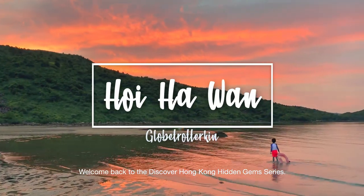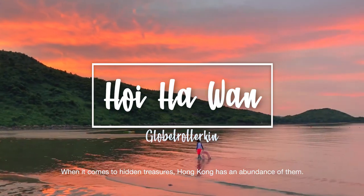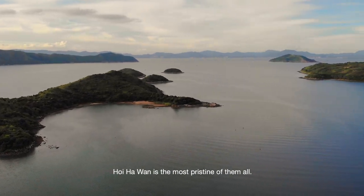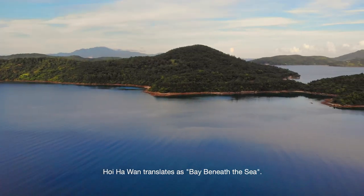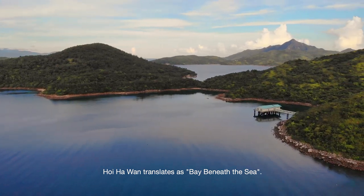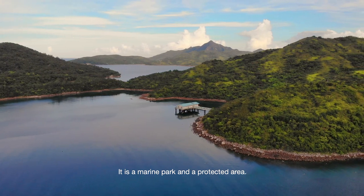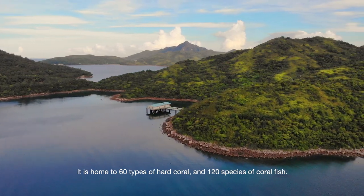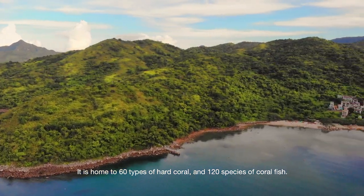Welcome back to the Discover Hong Kong Hidden Gem series. When it comes to hidden treasures, Hong Kong has an abundance of them. Hoi Ha Wan is the most pristine of them all. Hoi Ha Wan translates as Bay Beneath the Sea. It is a marine park and a protected area. It is home to 60 types of hard coral and 120 species of coral fish.